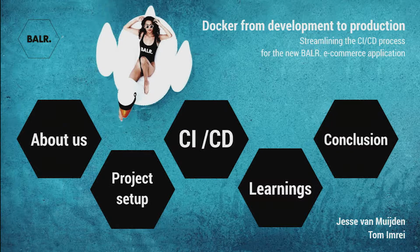Hi everyone, thank you all for coming over to this room to attend our talk about Docker from development to production and about streamlining the continuous integration and continuous delivery process for the new BALR e-commerce application. Today we would like to share the experience and knowledge gained and the achievements we unlocked and the challenges we faced while rebuilding the BALR.com website as a future-proof modular e-commerce application.